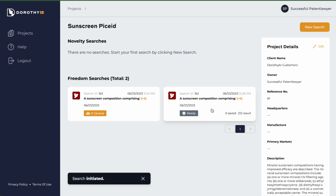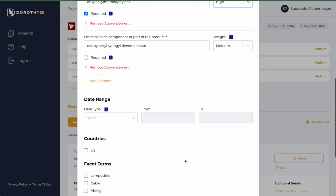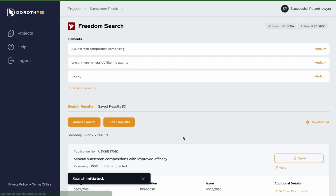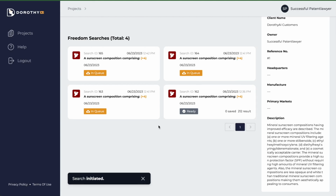While we're in the project, let's run the rest of our searches as well using the same procedure. Click on the baseline search, scroll to pie seed, check required element, then scroll to ethylhexyl methoxycrylene and check required element. Scroll to the bottom of the page and click Start Search. Finally, we'll make ethylhexyl methoxycrylene the only required element and start this search.